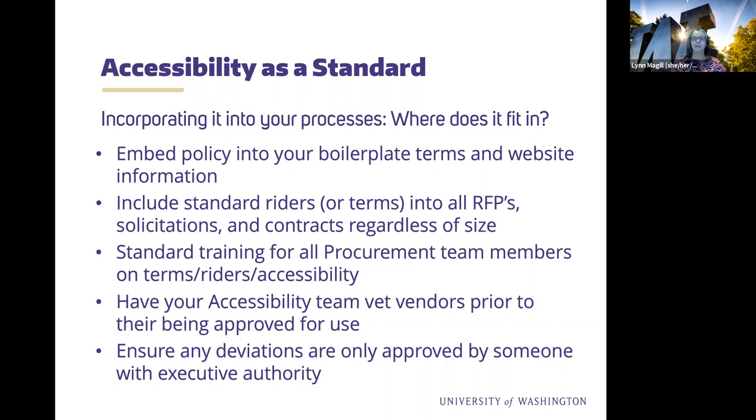And we include the riders and terms in all of our RFPs and solicitations regardless of size. We don't have any type of parameters that say, oh, if it's over $10,000 or, oh, if it's more than 10 users. Accessibility is important regardless of the size of the contract, regardless of dollar value. And so that's standard for everything that we do. It's basically policy. We do standard training for all of our procurement team members on all of our riders and accessibility, since we're essentially the last stop in checking everything and making sure it's correct. All of our team receives standard training to make sure that all of these things happen.